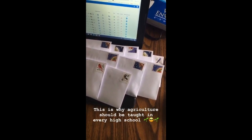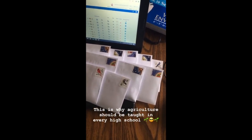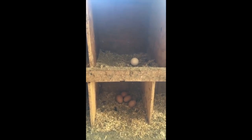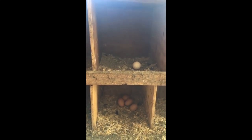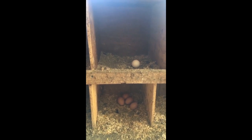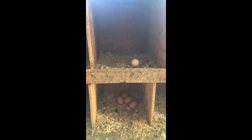They have to keep a log, start the seeds, research the needs of the seeds and their plants, and then transplant them outside. Back in the chicken coop right now, I'm collecting eggs. I've got an order that I need to reship, so I will talk a little bit more about chickens right now, specifically the laying chickens.